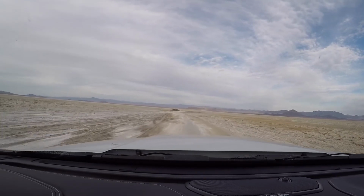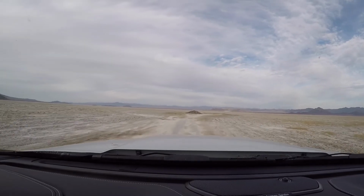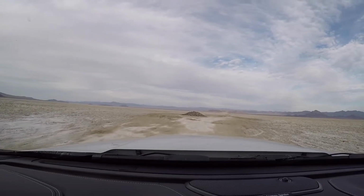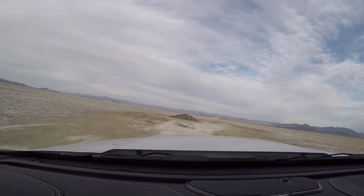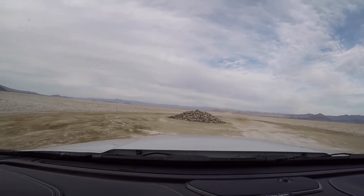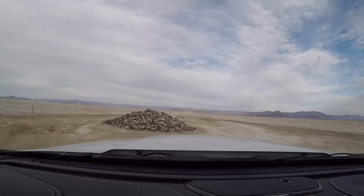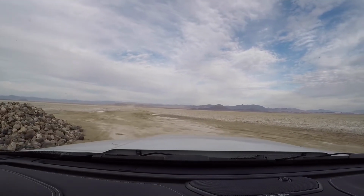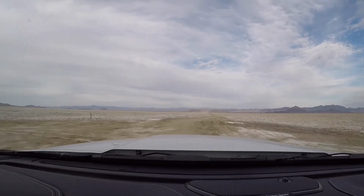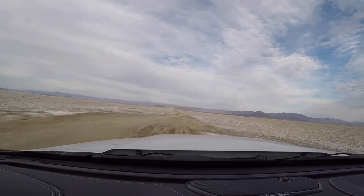Out here in the middle of the dry lake is the rock pile, and generally coming east to west, you pick up a volcanic rock on the other end, and then you stand over here to the right and you make a wish and you chuck the rock onto the pile.